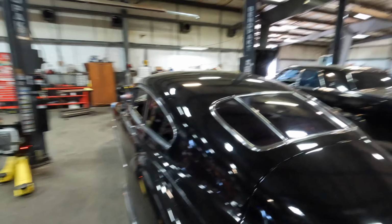So this thing showed up with a lot of leaks. The air conditioning didn't work, and working through it, you had a few challenges, but it really wasn't that bad, huh? No, it wasn't horrible.